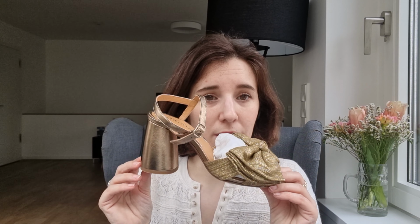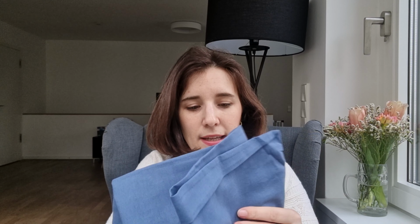And I just realized I did not tell you what they're called. Let me look for them in my order confirmation. Ah, they're called Teresa, and they retail for 205 euros, and as I said, I have them in size 36. They come in a very beautiful blue box. And what I really appreciate is that they give two little dust bags, which I find very nice, and a lot of luxury brands don't always do that.